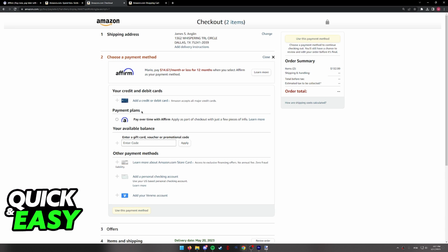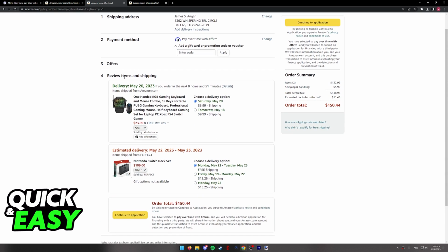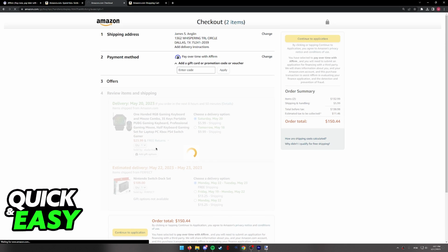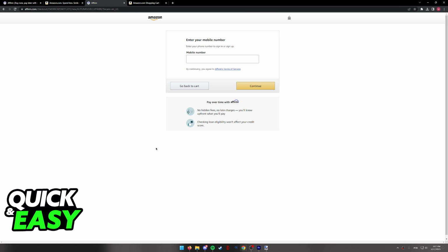You will be able to see payment plans and pay over time with Affirm. Simply take this option and then select use this payment method. You will then be able to review the items in shipping, continue to application, and as long as you are redirected here through the Affirm website, you simply have to confirm your Amazon account and log into Affirm. You will be able to choose the best installments for you and pay using Affirm.